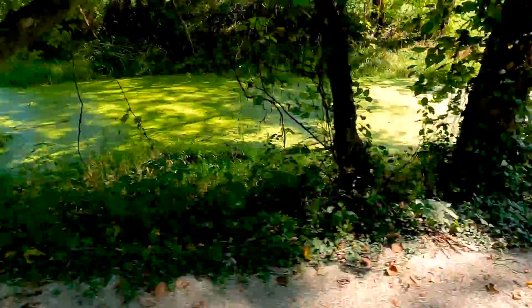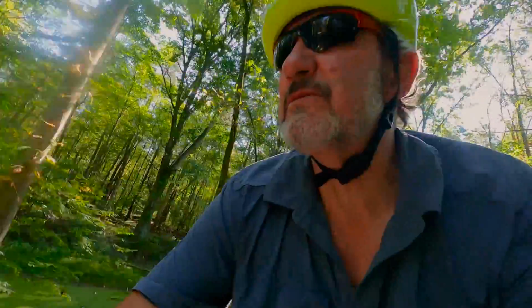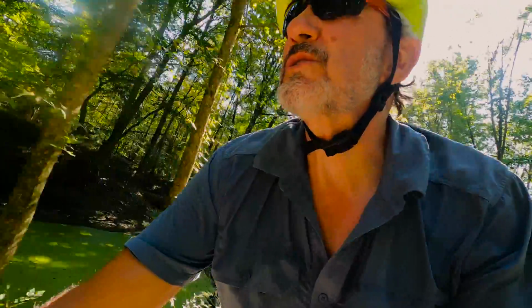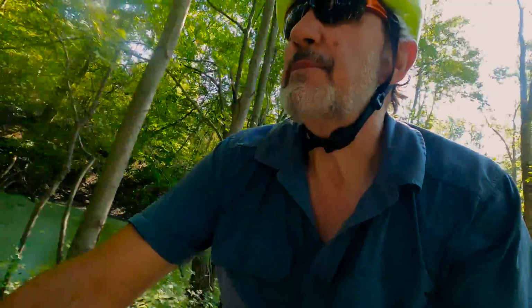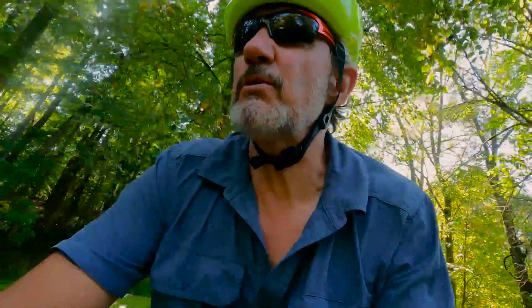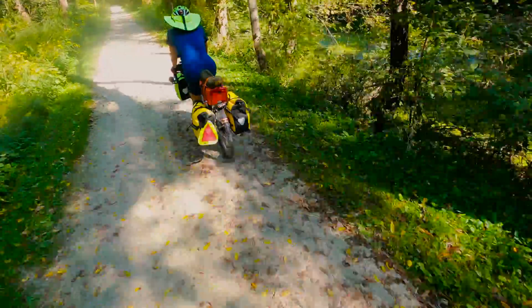Still water in the old canal, all covered in algae. It's cool to think 150, 200 years ago, there were mules or oxen pulling barges up and down this stretch of water here. That's how they moved all the resources that they needed for this industrial revolution that was happening in Cleveland and Akron and all these places.